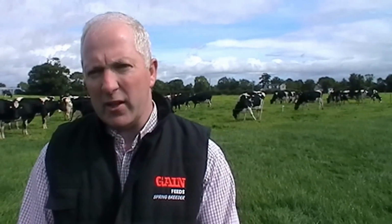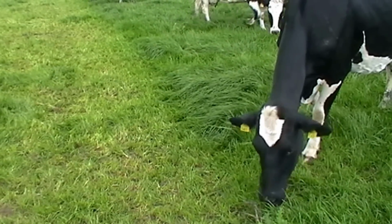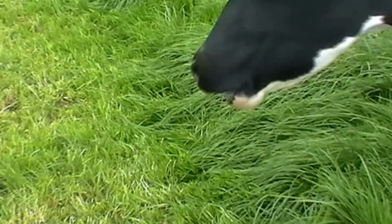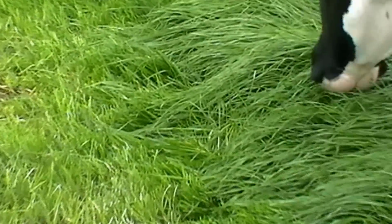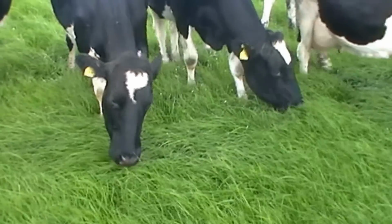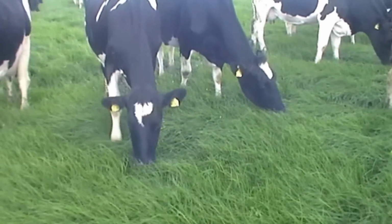You put higher levels of diploids in it, it will give you a good ground cover score, so cattle won't be poaching the ground. Poaching is a big issue in heavier areas, especially in the shoulders of the year. So if you poach once in April, you know it's going to have an effect. If you poach twice, it's going to have probably 50% of an effect for that year and into the following year, with October poaching. So poaching is an issue in wetter areas.